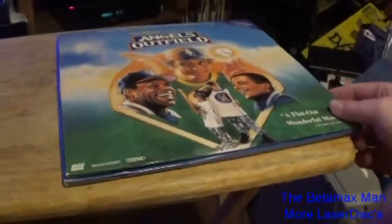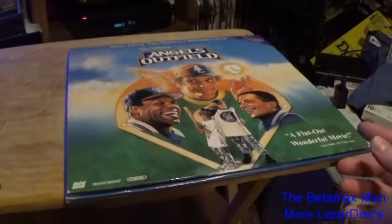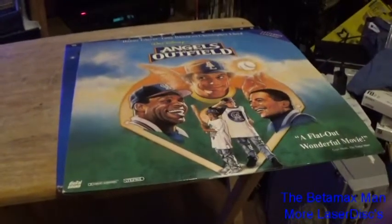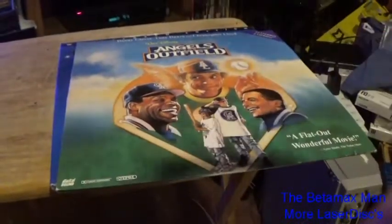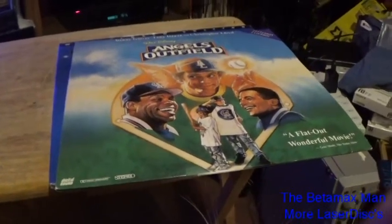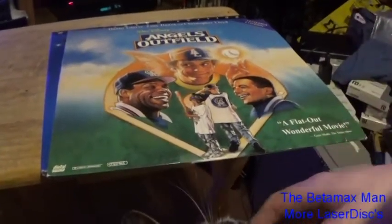And then we have one of my favorites, Angels in the Outfield, which was a Disney film. When I bought this, I could not find any sealed copies. And then the minute I buy this, I found a sealed copy on eBay. I was so pissed, because if I would have waited like 2 days, I would have been able to get one that was sealed. Because that's what I was looking for.